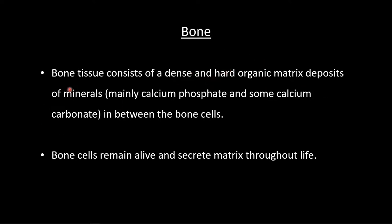Matrix is the whole body of minerals. The calcium phosphate is in between the bones. The minerals are here. Bone cells remain alive and secrete matrix throughout life. So the matrix goes around the bone cell area.